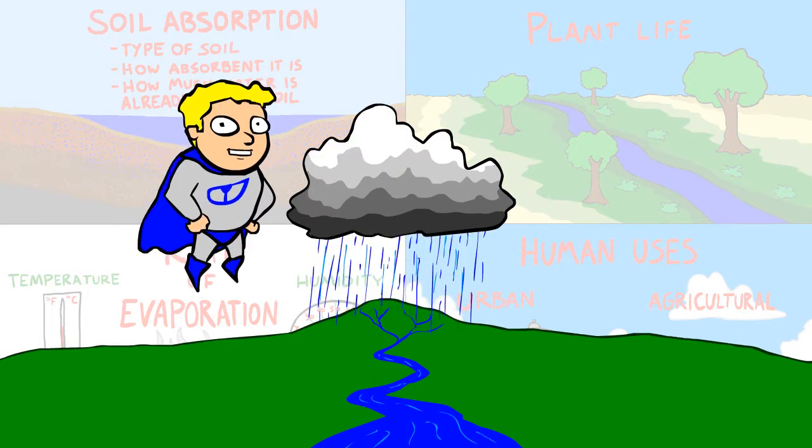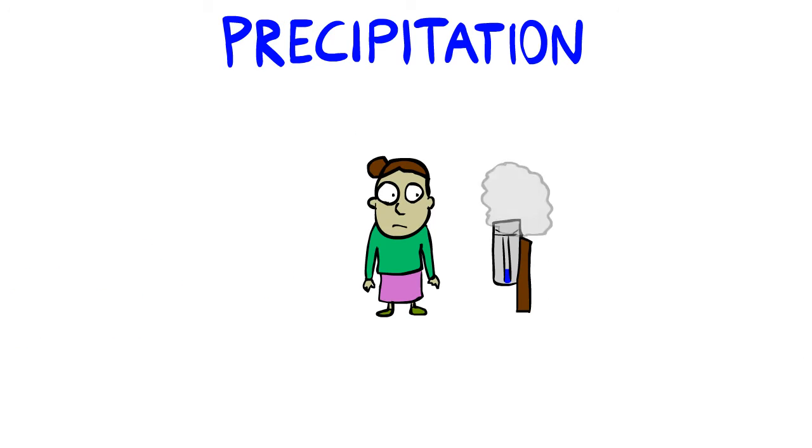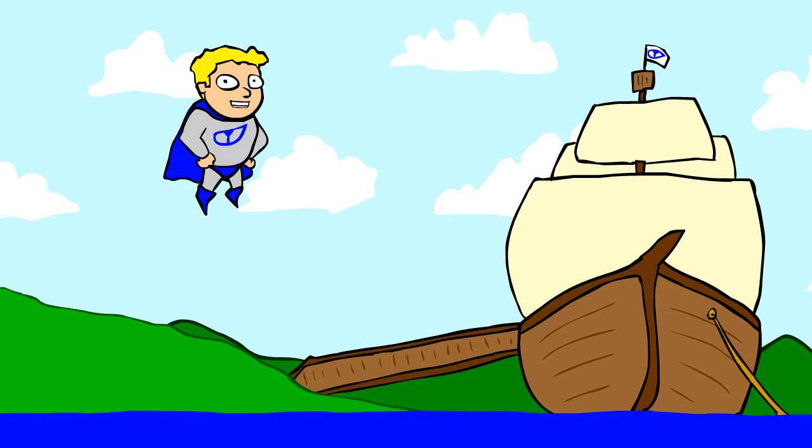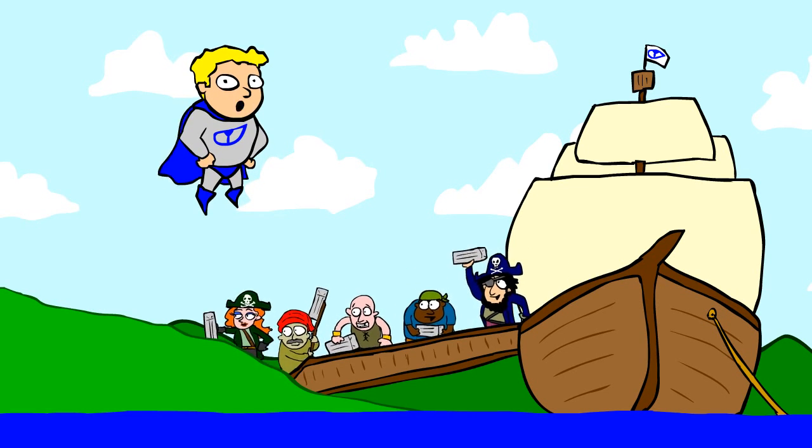But it all starts with one crucial measurement: precipitation. And that's the one you take and report with your gauge. So get out there, grab a friend even, and make a difference in determining the health of your watershed.